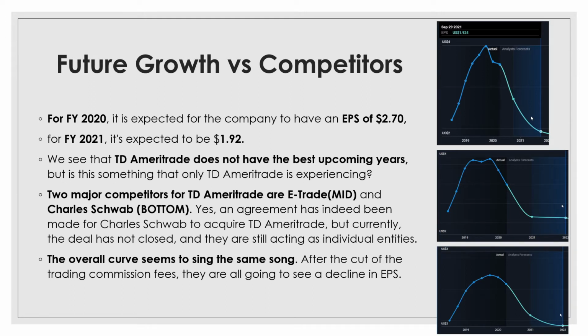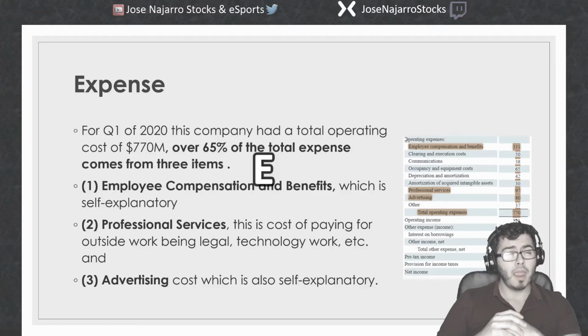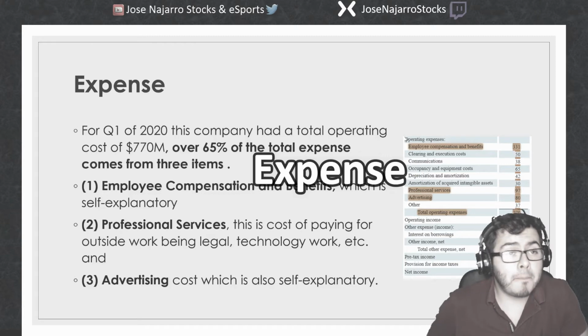One thing we can see is all these three companies are pretty much singing the same song. They're all gonna see a decline in earnings per share for the next 2 years. And this is to be expected if this company is now collecting less revenue from commission fees. All right, so now let's take a look at this company's expense.